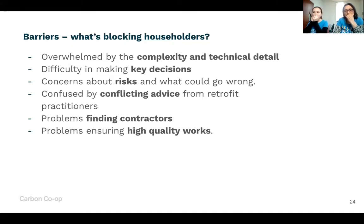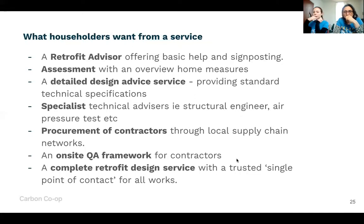There are some people that tell you, you have to do this, you should do this, you must get that. And there are people with the best of intentions. There are also people out there who are trying to sell a particular technology and are not really interested in anything else, and, you know, to an extent, are mis-selling. They have problems finding contractors and worries ensuring high quality works. Yeah, so that's the kind of barriers.